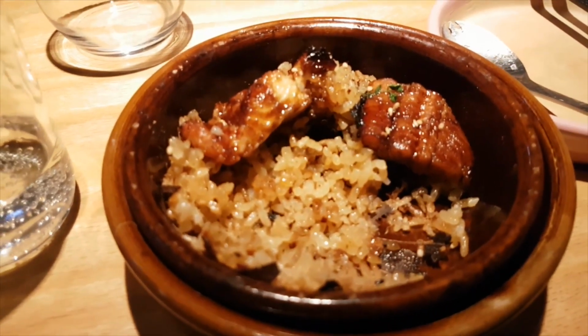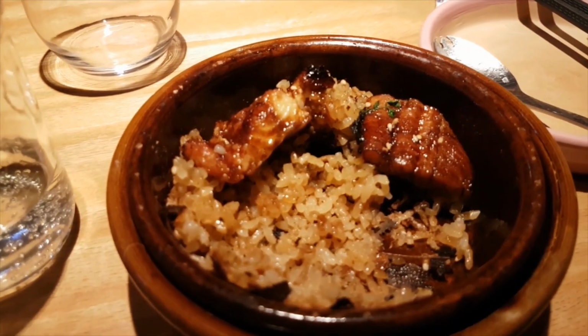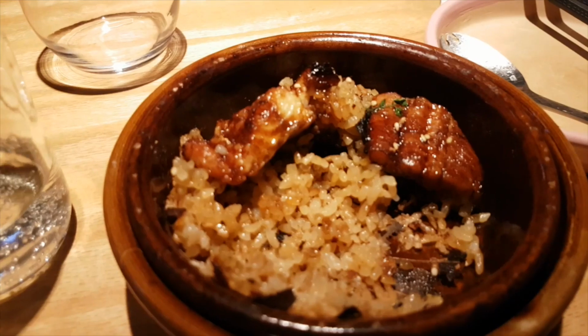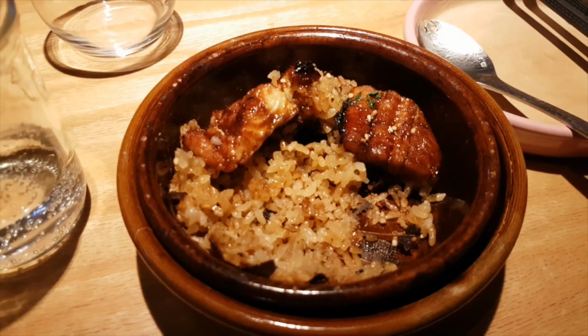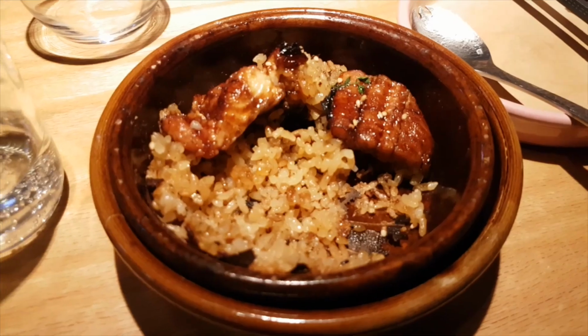I think this is even better than the oysters, which I already loved. It's just so fluffy. It is still fatty, but it's well controlled. The sauce isn't overpowering. It's charred just the right amount without being over. And the rice is just super crispy, the perfect dish to finish the whole meal on.